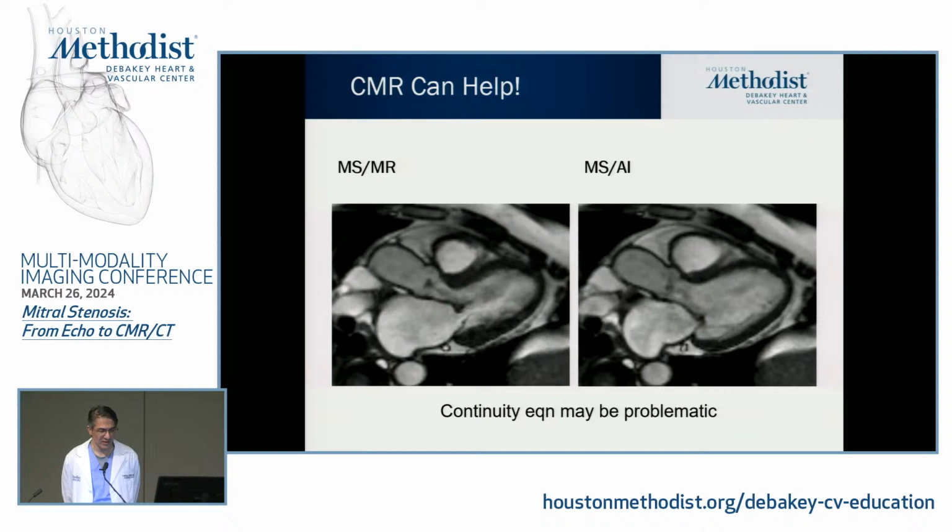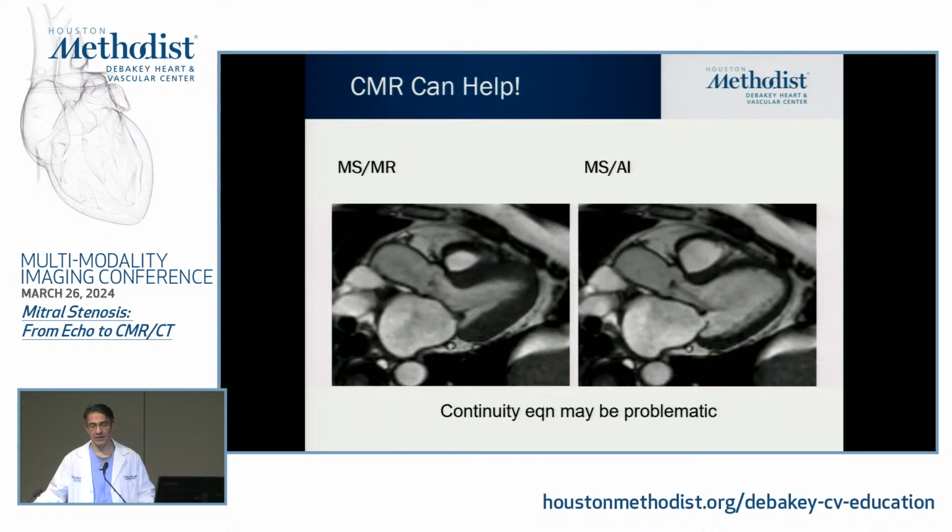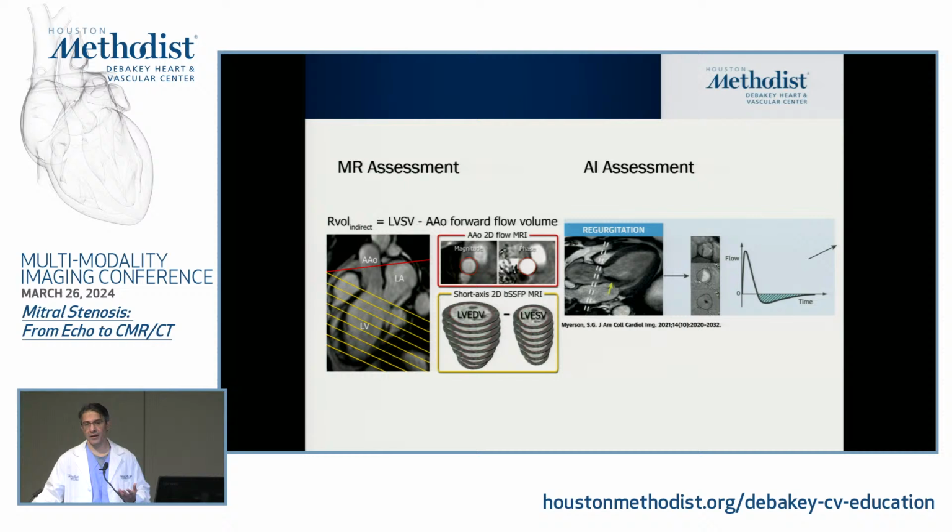So CMR, I think, can be very helpful in this situation, because I've already showed you how easy it is just to do a quick planimetry of the valve, which can be easily done. And in both of these cases, you have the advantage of a very systematic and comprehensive approach to how to assess both the mitral regurgitation and AI as well.